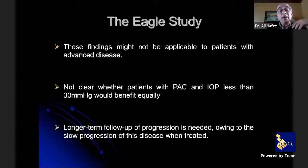However, the study, as we know, is a multi-centered study where, out of the six countries involved, four of them were Asian countries. So it needs to be applied to other populations before being validated. Again, it is not known if it would work for less advanced cases of glaucoma. And longer term follow-up would be needed for monitoring progression.